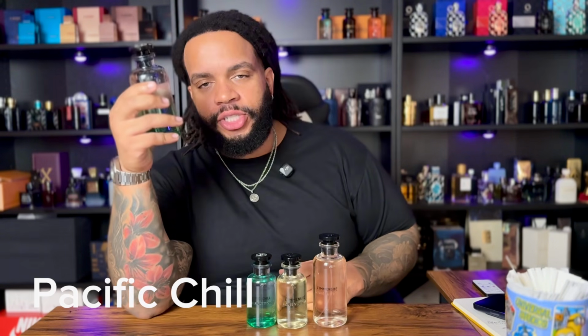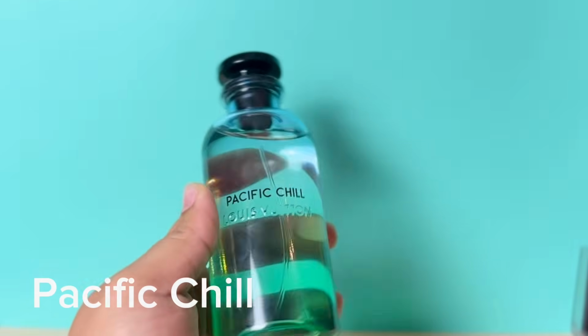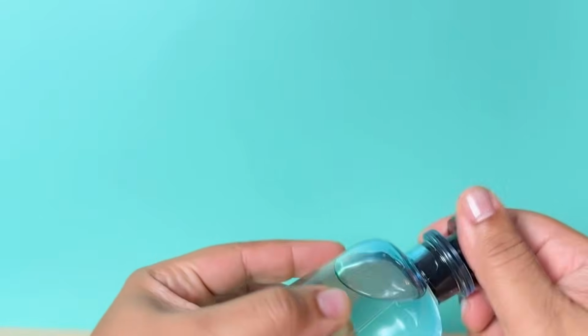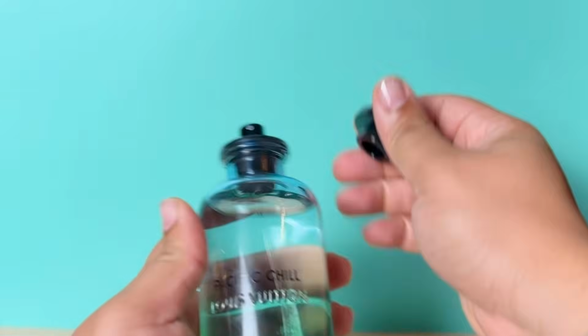Now let's start with Pacific Chill. You got this bright, fruity, herbal scent, right? Great for the spring, great for the summer, great for warm weather. You got cucumber, blackcurrant, this citrus vibe. It's very minty as well. A lot of people like to refer to this like a mojito. I personally don't get mojito vibes, but I do get tropical cocktail.